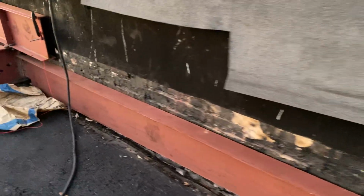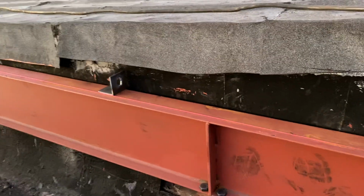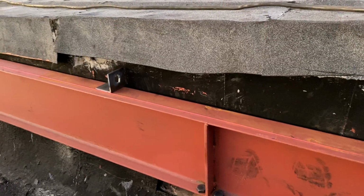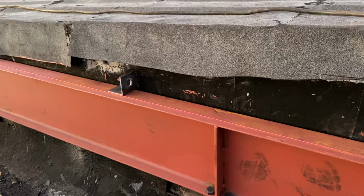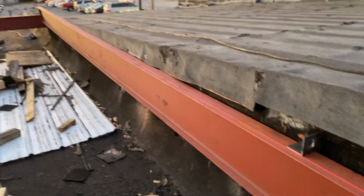So you can see this beam, it'll have some little tabs. Here's one, they got one of the little tabs sitting on top. This tab will be welded and it'll have a bolt through it that'll be epoxy set into the old brick wall as well. And dealing with these old buildings is interesting.